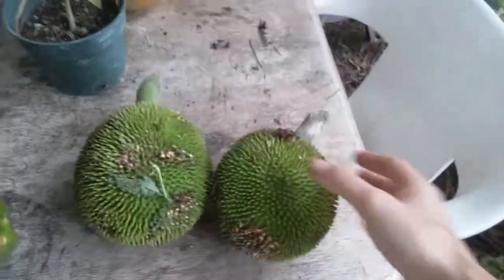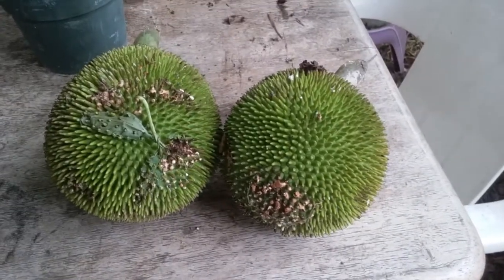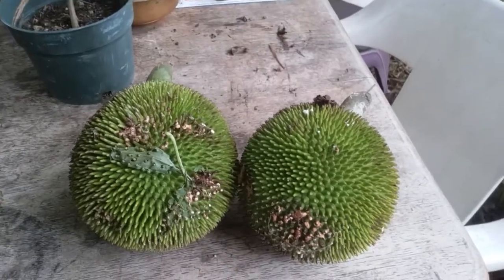Do you know what these are? These are bread nut fruits. I guess they're fruits. Bread nut. They're related to breadfruits, but they have seeds in them. And that's actually what we're mainly interested in.